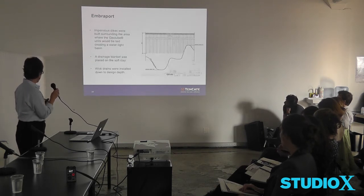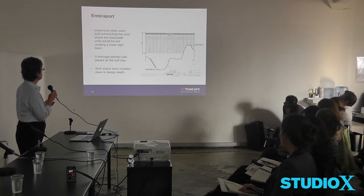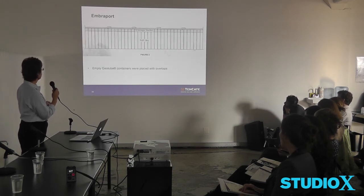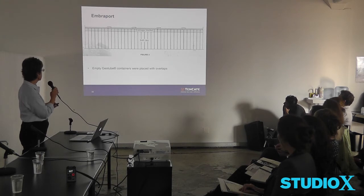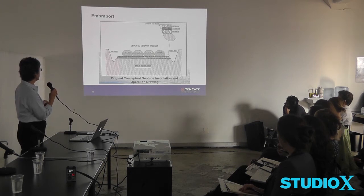So to start the project, an impervious dike was built surrounding where the geotube units would be laid, creating a watertight basin. Then a drainage blanket was put in place, and then wick drains were put in place down to the design depth to help consolidate the material. On top of the drainage blanket, the geotubes were placed. There's an overlap to get a very tight seal between adjacent units. And this just shows you the conceptual drawing of this design with the berm, drainage blanket, wick drains, and geotube.